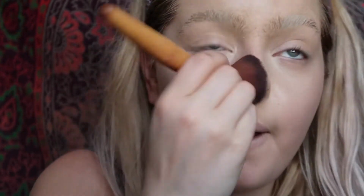I'm just going to move on to powder now because, why the heck not? Hopefully powder just fixes everything. Ugh, I'm so disappointed that my eyebrows look like this. I really thought they were going to straight up disappear.